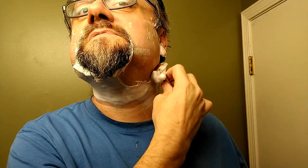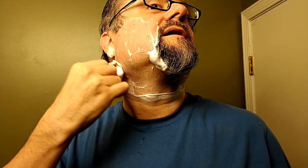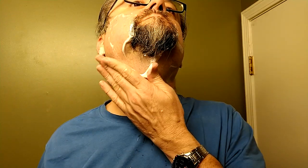Now this is a very comfortable, enjoyable shave at this point. Since it was such a long time between shaves, I am going to do a four pass and kind of do a nice, easy with the grain pass this time. Feels good.